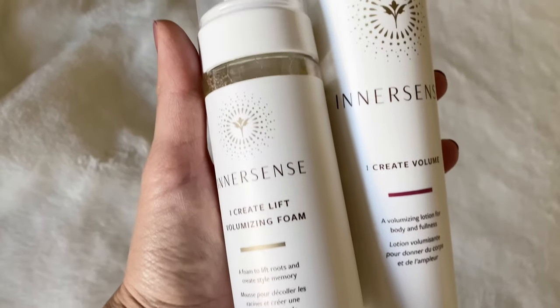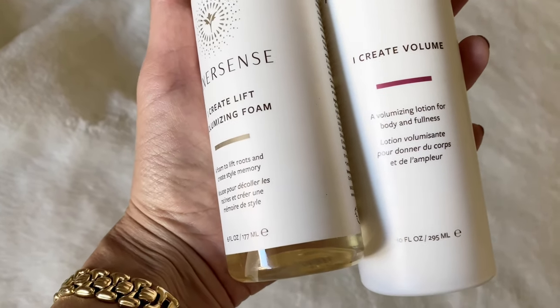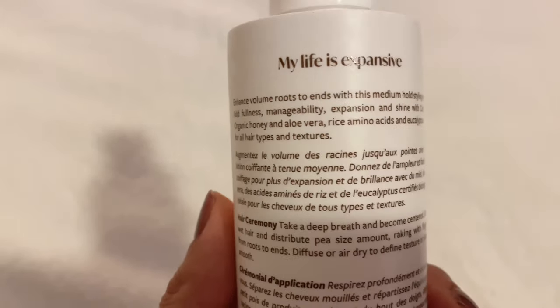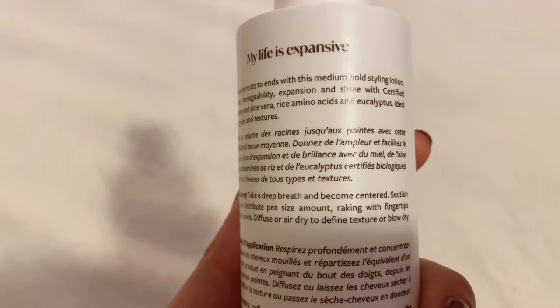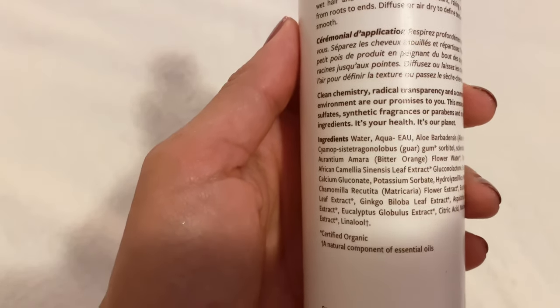It's the Innersense I Create Volume. Then on top of that, I use the I Create Lift Volumizing Foam. And this says a foam to lift roots and create style memory. So I did use this on my roots. Now, for this I Create Volume, it says enhance volume roots to ends with this medium hold styling lotion. Add fullness, manageability, expansion, and shine with certified organic honey and aloe vera. You know I love aloe vera. My hair loves aloe vera. Rice amino acids and eucalyptus, ideal for all hair types and textures.